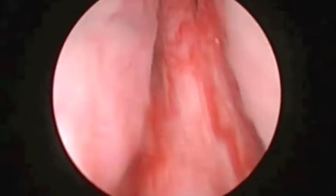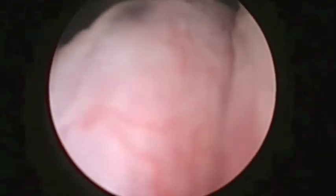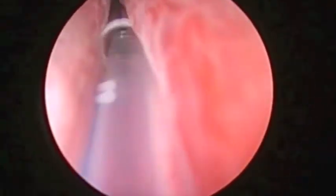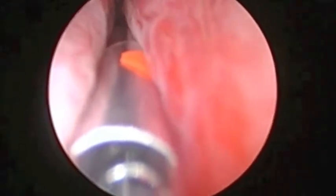This procedure was performed by Richard Hindley using the 180-watt XPS GreenLight system. This system was used together with the Moxie fiber, which comes into view shortly. You can see that this is a sizable prostate gland, measuring 100 mils in volume.